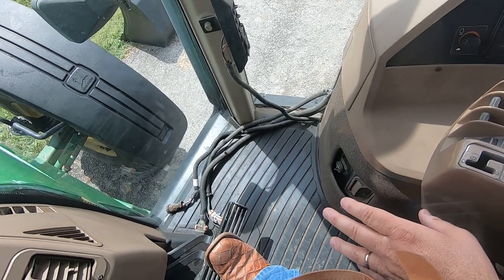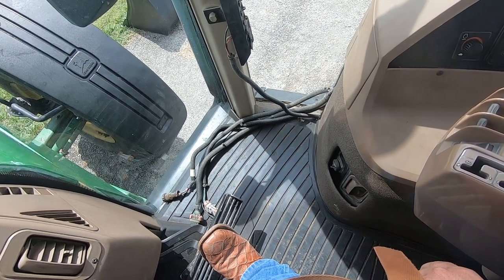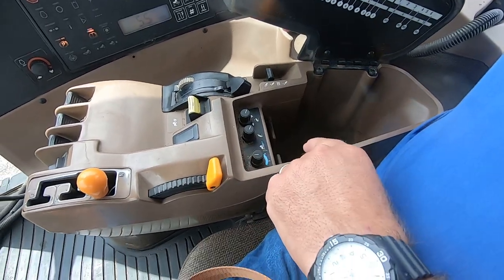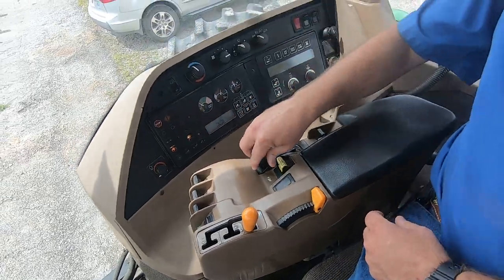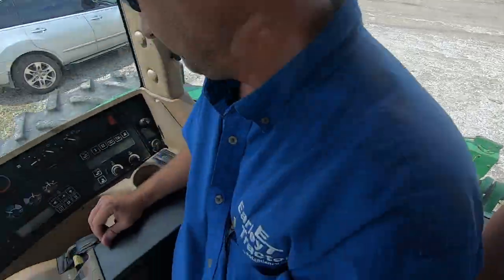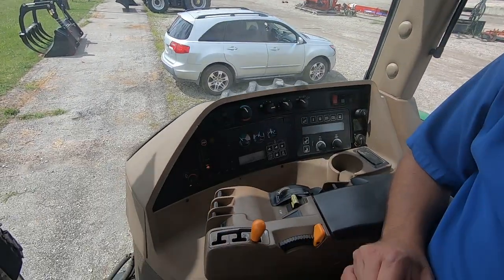He's had it hooked up to a planter monitor and stuff. Oh, okay, so that's all power to a planter monitor. PTO is here. A lot of these controls are for your draft and stuff like that, which you would never use. That's your 3-point. This is to raise the board. Your lights are here, for your work lights and that type of stuff. Radio, of course, is up there.